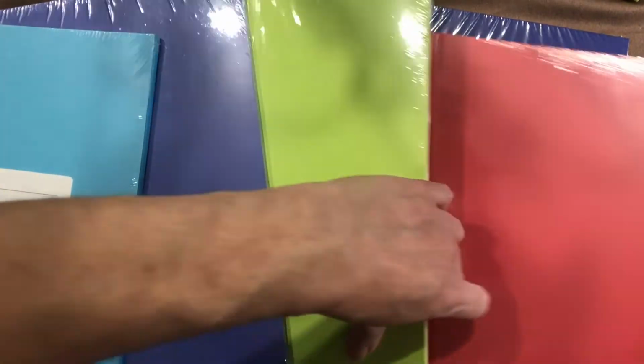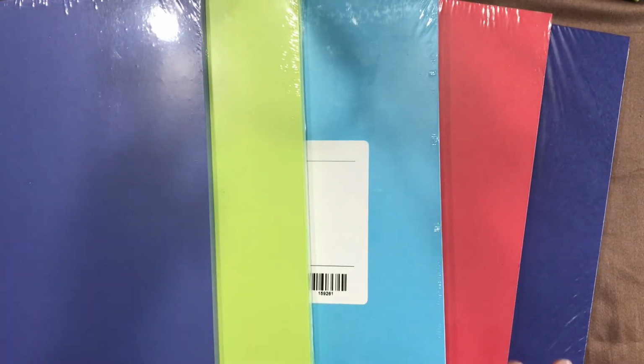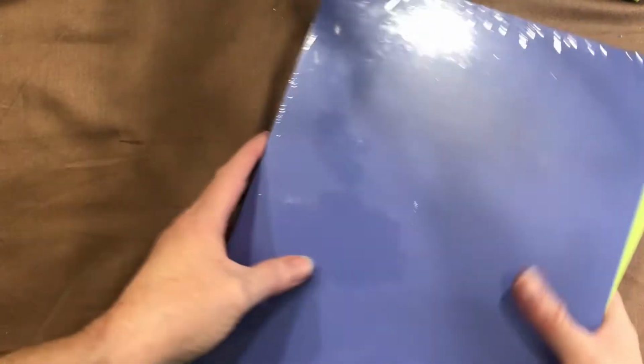Two more. I just think that Parakeet Party is gorgeous. I just love it. So there's our new cardstocks to play with. Okay. And, oh, let's see.